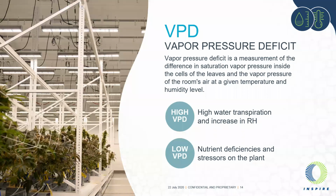So how do all these variables play together? The interplay of leaf temperature, room temperature, and humidity, that is the core of VPD. And while the definition of VPD is pretty straightforward, the dynamics and consequences of getting VPD wrong require a bit more study, because it really requires an understanding of a very nonlinear multivariable equation.